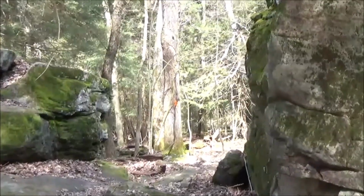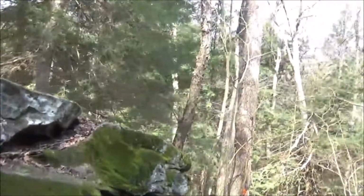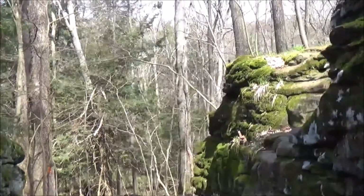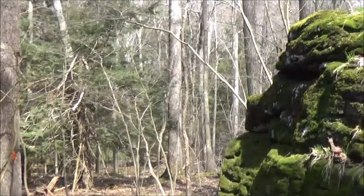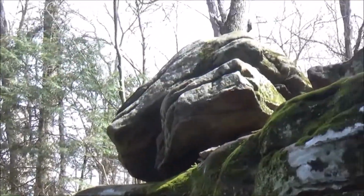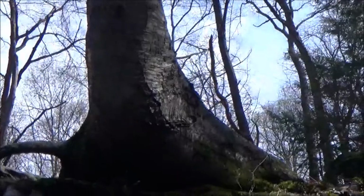I'm just gonna walk through the rocks. I'm on the lookout for snakes because they are out right now. I haven't seen one yet today, but if I see one, I'll try to get video of it. You want to refrain from climbing on the rocks. Another tree that took root.